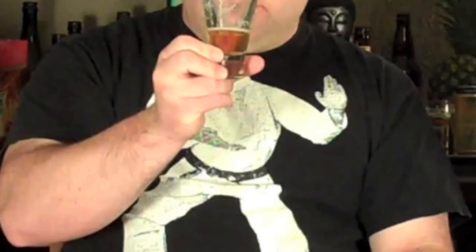Dry at the end. You can definitely tell it's pale. Malty finish. Super dry and malty. It's drinkable? Yeah, very drinkable.